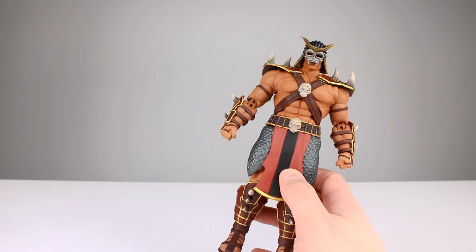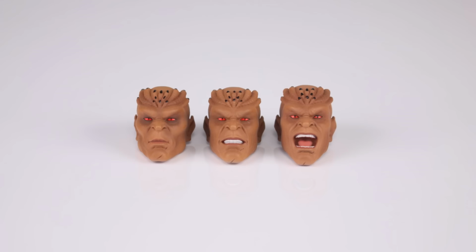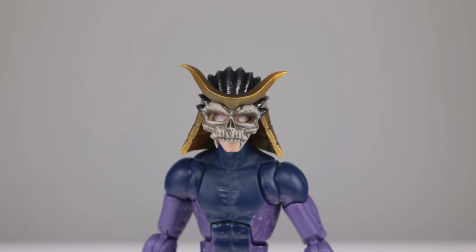Okay, for accessories. He comes with 2 fist hands on him in the package. Then you get a whole bunch of other hands. All the hands you could want, plenty of hands. For his head, you get the neutral head that comes on him in the package. Then you get one where his teeth are showing and he's kind of snarling. Then you get one where he's yelling. They're all done very nicely. I like that. The eyes are nice and bright so they stand out when you put his helmet on, which is a separate piece. And it's done very nicely, so that's pretty cool.